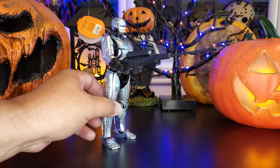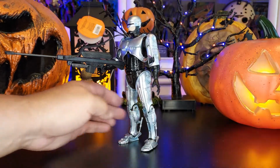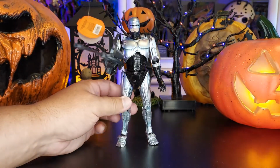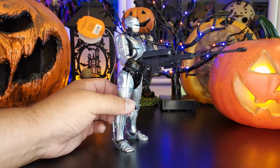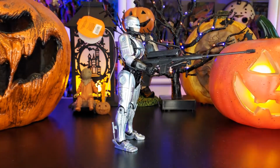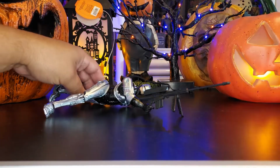I don't know how I'm going to pose this guy in my collection. But yeah, I'm digging this figure. I'm going to be honest with you. Has its flaws, but you know what? I'm giving it to Neca on this one because they really tried to give us the ultimate figure. They really did try.